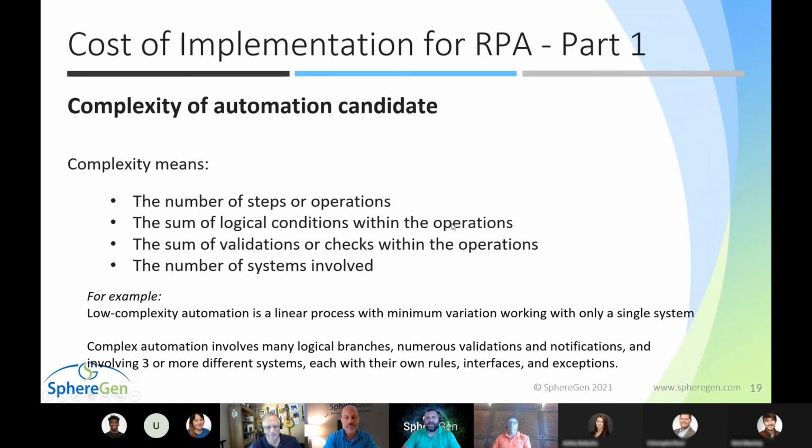So just going into that a little bit deeper, complexity around the automation. This could involve the number of steps in the operation, the logical conditions within the operations, the number of validations and checks within the operations, and the number of systems involved. So complexity could be anywhere from low, if you're just using a single system, to much higher in some of the cases that we saw, because we're using multiple systems and require multiple steps to go through each one of those systems.